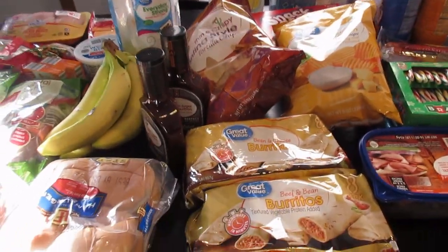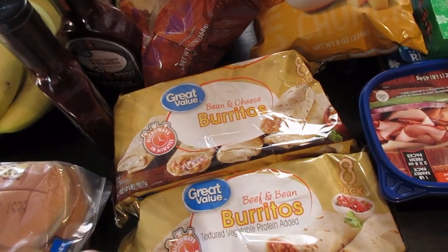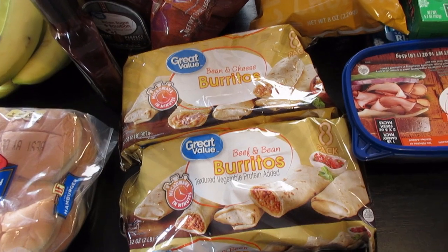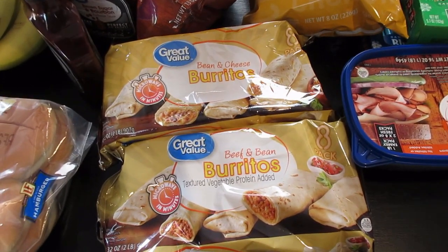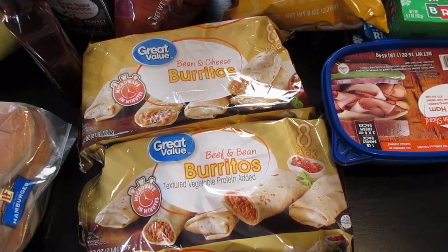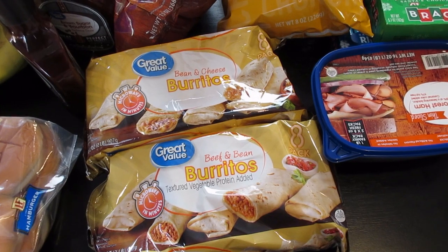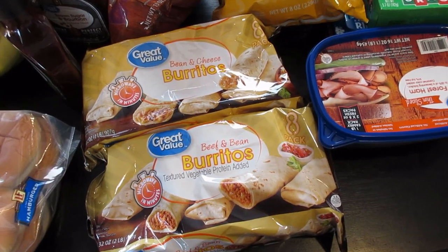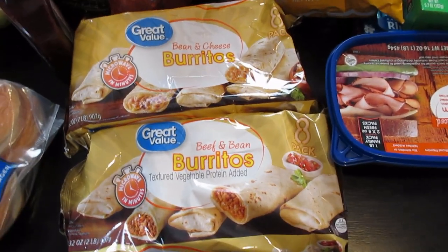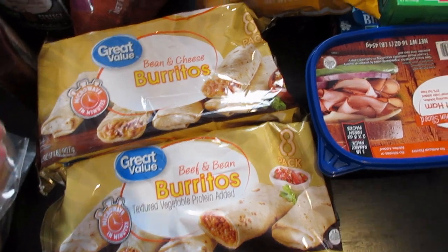Didn't really buy a ton at Walmart either. Couple of frozen burrito packages from the Great Value brand. I love the Great Value brand. You guys will see not a lot of what I buy comes from any other brand. I really, really like this store brand from Walmart. I had been buying this sort of thing for lunches here and there, and my husband said, oh, we should have those for dinner. He loves frozen burritos, go figure. I said I could make some burritos from scratch, and he said, no, just get the frozen ones. It's easier, be a quick and easy meal. So that's what I did.